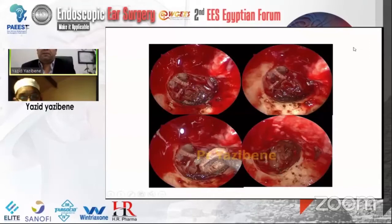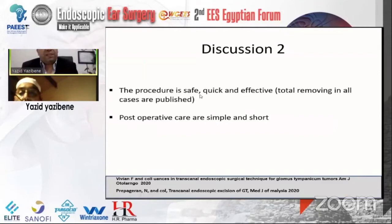So we can see the procedure is safe, quick, and effective. Total removal is observed in all cases which are published, and the most operations are simple with short postoperative periods.